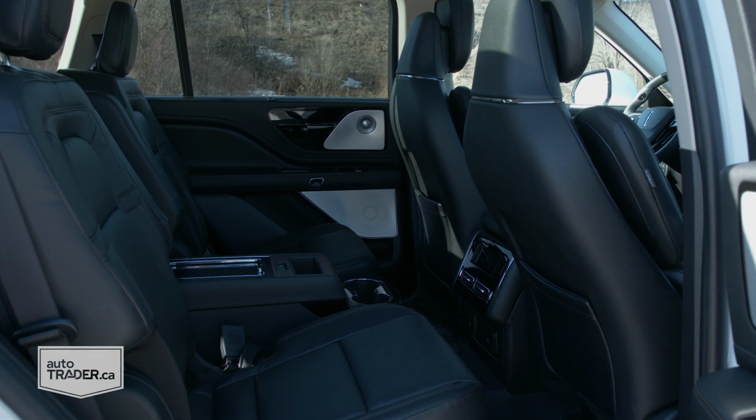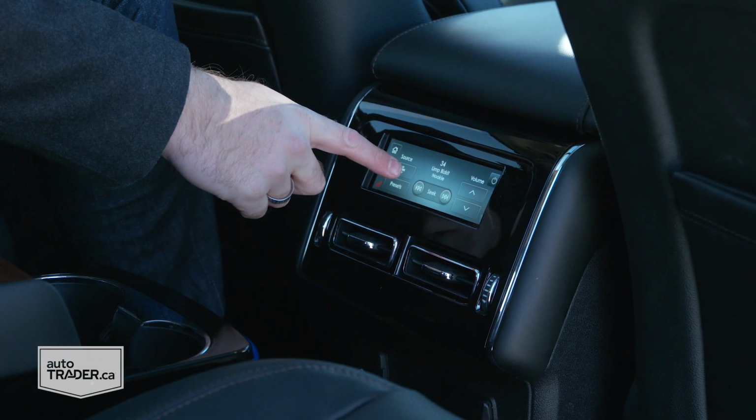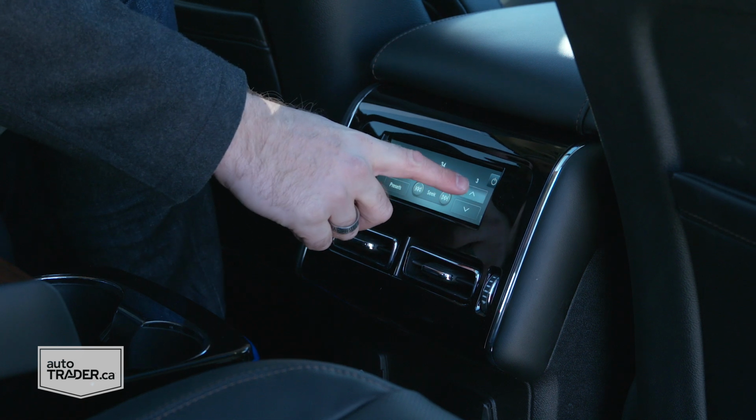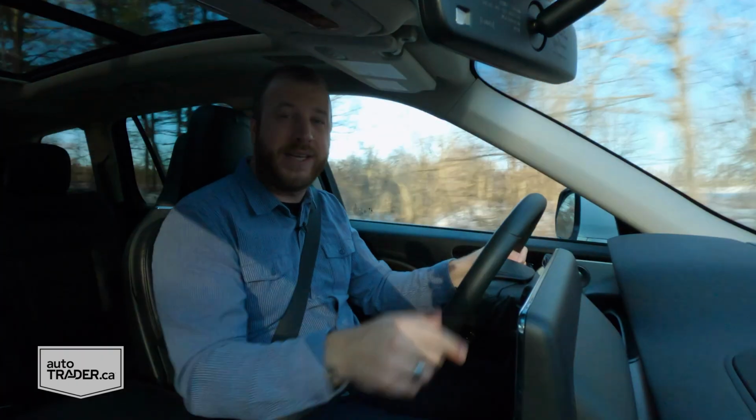That was something I loved about the Mazda CX-9, and I love to see it here. And it's got this little touch panel with controls, so you can even control the audio from back there, but you can also lock it out if you don't want the kids messing with your presets.